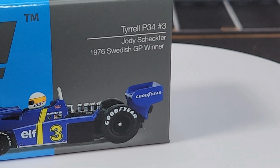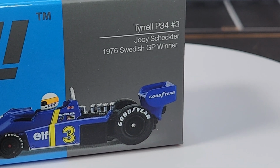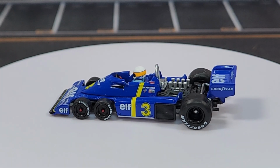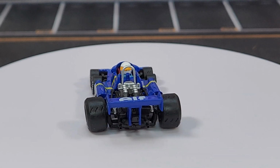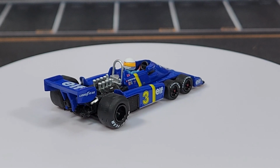We are going to start off with our Tyrell P34 number 3, Jody Scheckler. This is the 1976 Swedish GP winner, number 583. So we have only seen the Tyrell once before. So this is the first recolor, which technically it's not really a recolor. It's just another driver. But this one looks excellent, just as good as the first release.